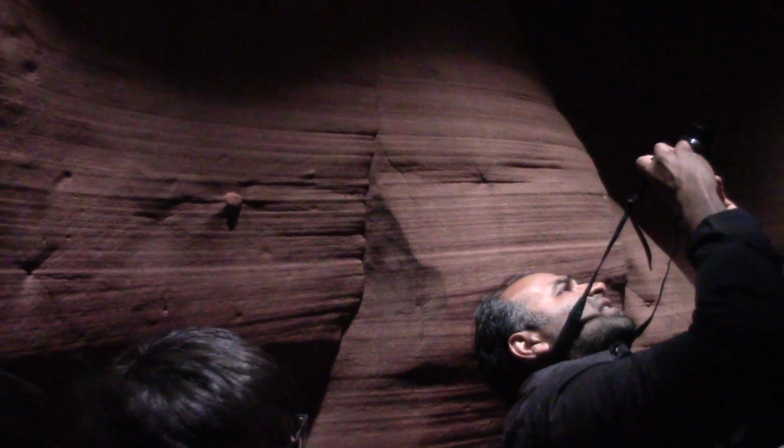This is a heart. Position your camera just right, and a heart starts to show itself. This place looking up, you can just about make out the shape of a shark.